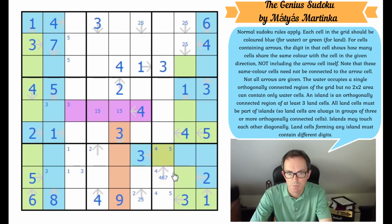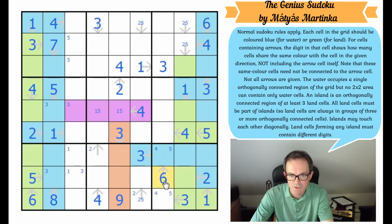No, 7 doesn't work, because if it's 7, this square being blue would force the whole column blue. And that doesn't work because now we know one of these 2 squares is blue and one of them is green, so that we couldn't make a 3-cell green region. So in fact this cannot be a 7. This has to be 4 or 6. If it's 6 it can't be green, because if it's a green 6 all of those 6 squares would have to turn green, and that creates a 10 cell green region. That is not allowed. So if this is 6, this has to be blue.